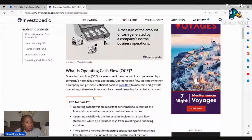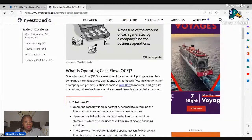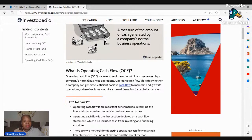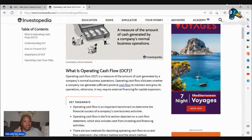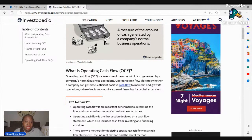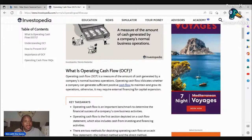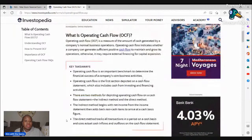Operating cash flow, also known as OCF, is a measure of the amount of cash generated by a company's normal business operations. Operating cash flow indicates whether a company can generate sufficient positive cash flow to maintain and grow its operation. Otherwise, it may require external financing for capital expansion. We like companies that have positive operating cash flow. And it gives you the key takeaways.